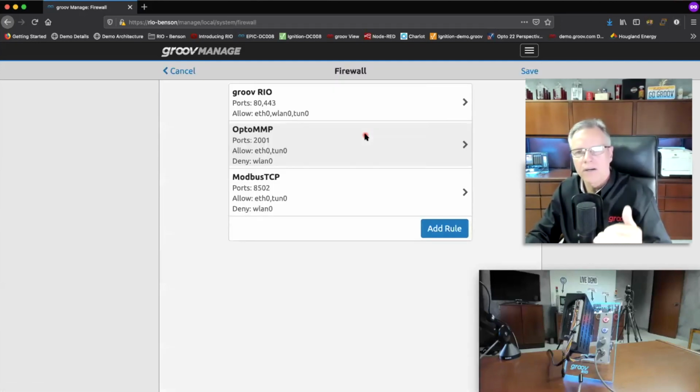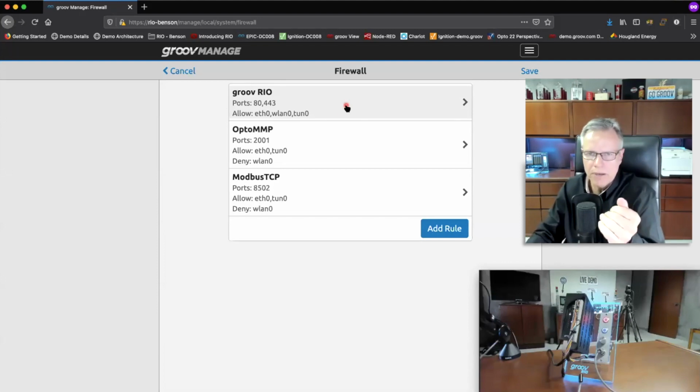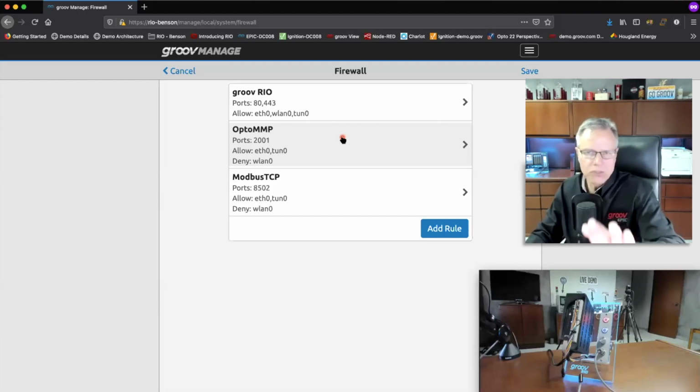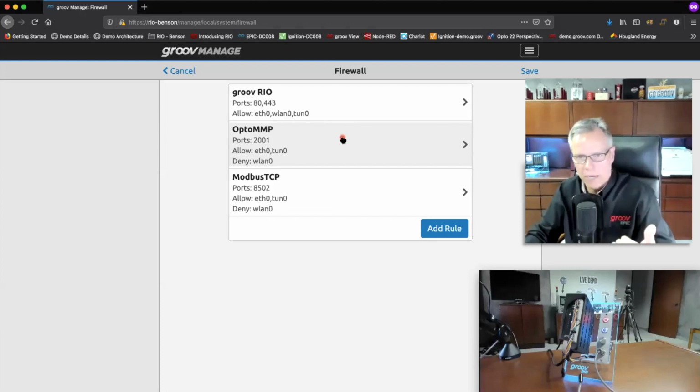As I indicated earlier, this device does have its own firewall, and it will permit traffic on 443, which is the HTTPS secure port. But note, when we ship it from the factory, it also includes open ports for OptoMMP and Modbus TCP. Those are primarily there so a RIO can serve as a remote IO device, and some other master can communicate with the RIO and pull back its IO tags. If you're not using this as remote IO and you're using it more as IO for the IIoT, you can close these ports and have a 100% secure device on the plant floor or wherever RIO may be deployed.